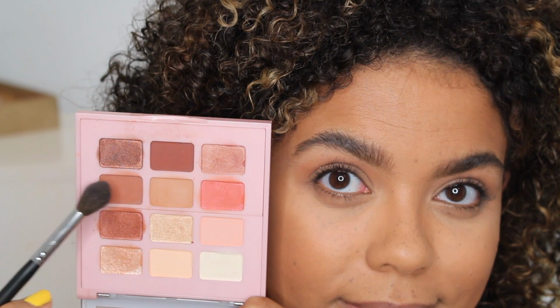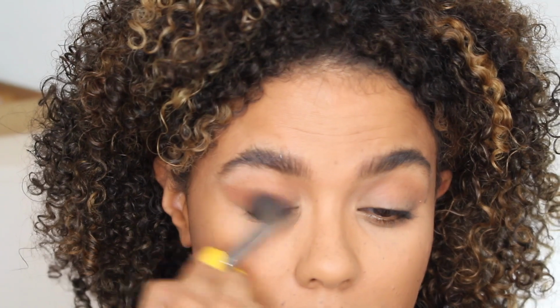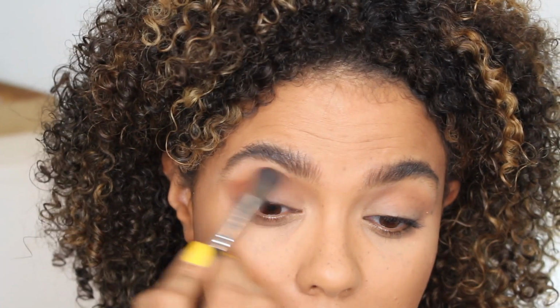So the shades are numbered. I'm wearing shade number 8. I put that in the crease. It is just the most perfect crease shade, exactly what we've been missing in terms of drugstore eyeshadow palettes for years. And then I went in with the next deepest shade more towards the outer corner.